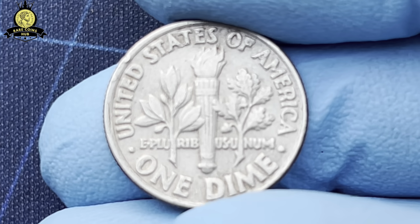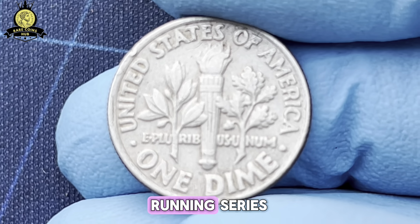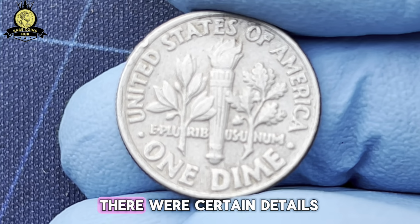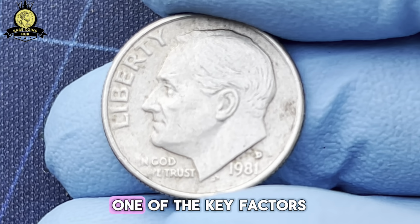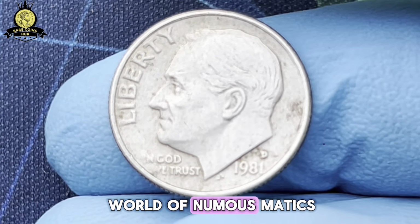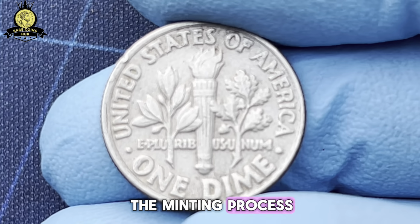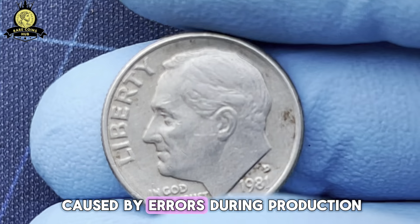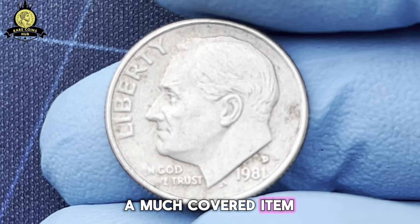At first glance, the 1981 dime may appear to be just another routine release in a long-running series. However, as with many coins from this era, there were certain details that would set this particular dime apart. One of the key factors that made the 1981 dime significant in the world of numismatics was the subtle, yet important, differences that emerged during the minting process. These variations, some of which were caused by errors during production, would go on to make the 1981 dime a much coveted item for collectors.